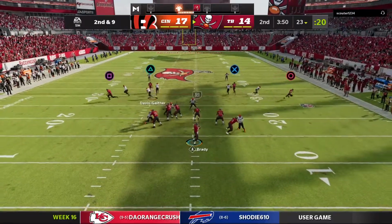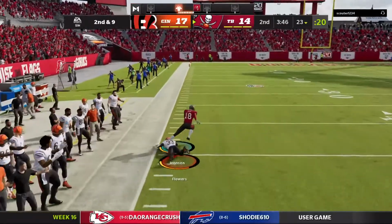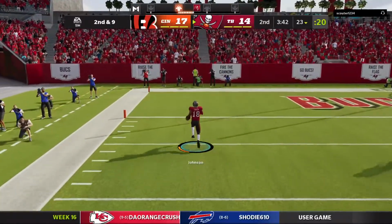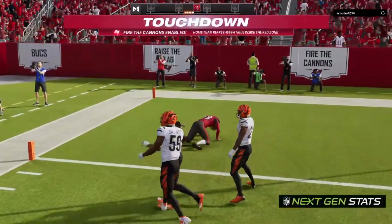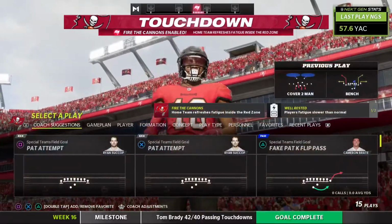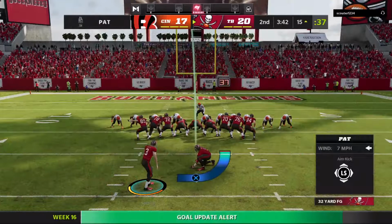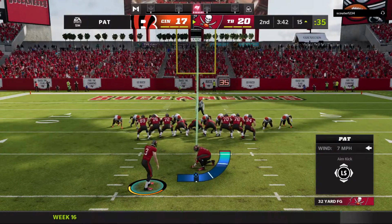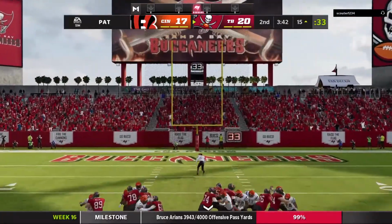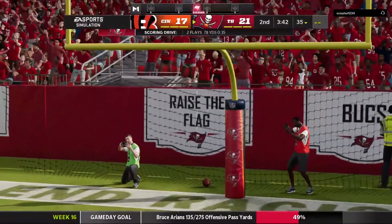Working from the gun, it's Brady. That's complete to Tyler Johnson. And he's got room. And in for the Buccaneers touchdown. Well, we know that he can beat you in a number of ways. He can catch it short, he can take it long, or he can do what we just saw right there, catch it and then run with the football. Extra point put through by Succop, and that will make this a 4-point game.